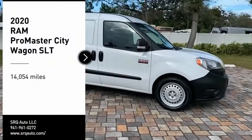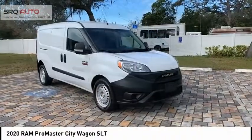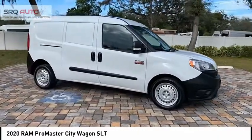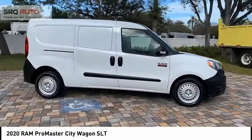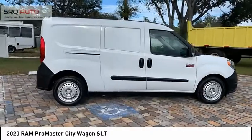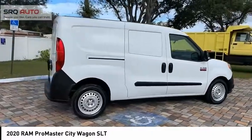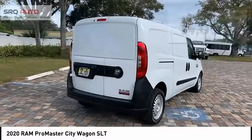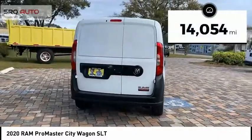Take a ride in the 2020 ProMaster City. The Ram ProMaster City is available in multiple trims and comes with backup cameras, hands-free calling, and low floor heights. The wide variety of configurations allows you to find the right fit for you. This vehicle has less than 15,000 miles.